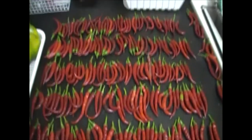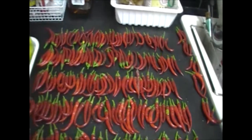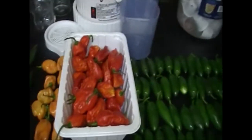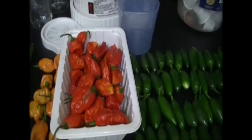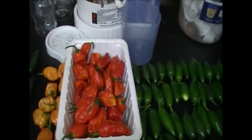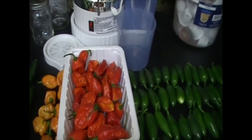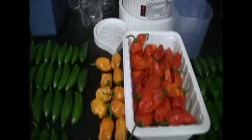These I picked today because I wanted to make some more of the cayenne hot sauce. So I'm going to be making more hot sauce with those and with the jalapenos. The ghost peppers are just going to be washed off, and they're going to be frozen in a bag with the rest of them that I have in there until I decide what I want to do with those. I've made ghost pepper hot sauce already, and I've made enough that I don't need to make any more because this stuff is pretty hot.